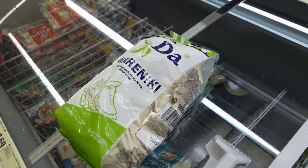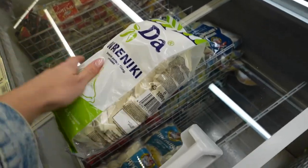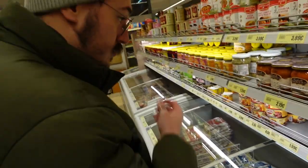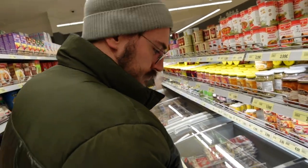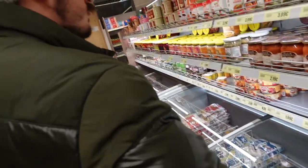Then vareniki. These ones are with potatoes, but there are many different types, but I personally like the ones with potato the most. We will take some cherry also. Will we? What was it, cherry, the one the last time was good? Yeah, there's cherry, there's one with strawberries. There's also with quark.